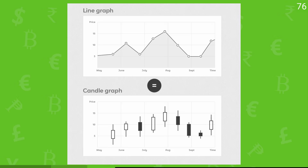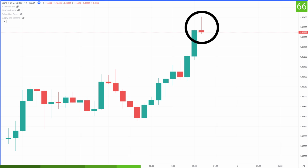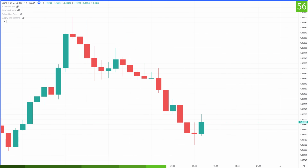Putting the elements of a candlestick together allows traders to form so-called candlestick patterns. The most important ones are the Pinbar. It consists of a large wick and a small body. The large wick shows a rejection of high price levels. The buyers tried to push the price higher initially, but the sellers were able to completely reverse it. A Pinbar in such a context may foreshadow more selling to come.